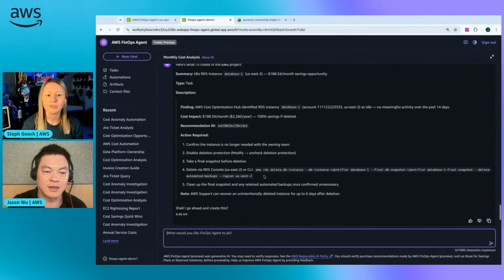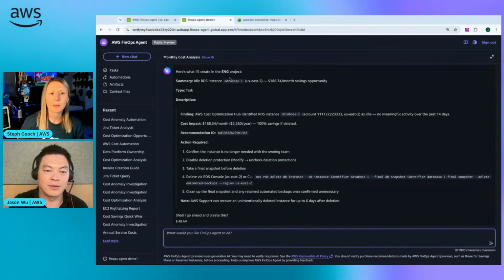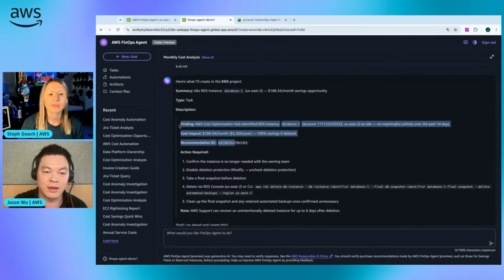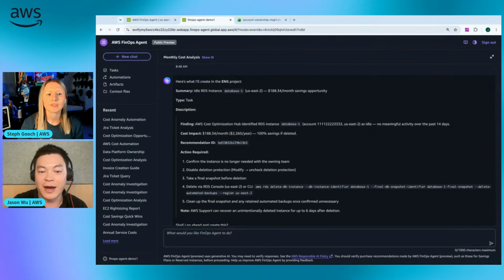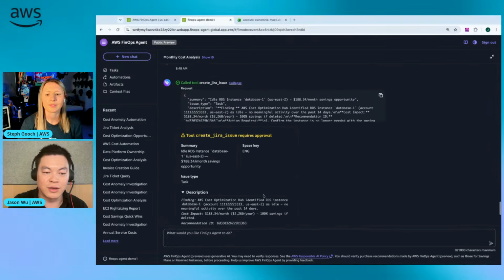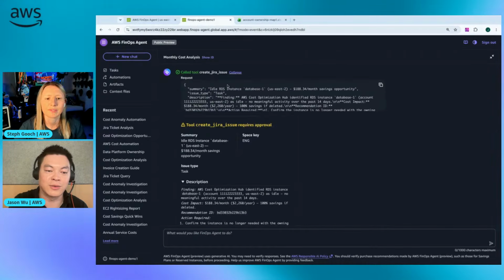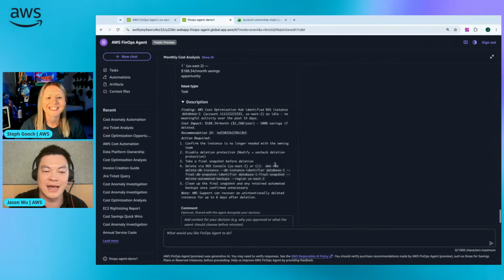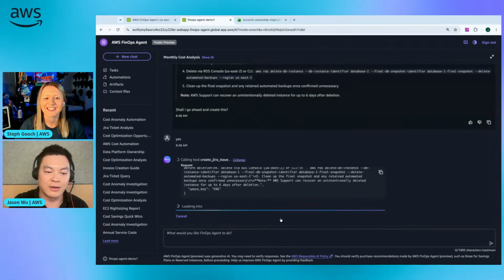It gives you the ENG, which is the project key, and the description of the findings, which is the RDS database. And it will ask to create a Jira ticket. Now it's finally calling the Jira ticket tool, with this nice card with the exact summary of how it's going to send, and you can approve that.